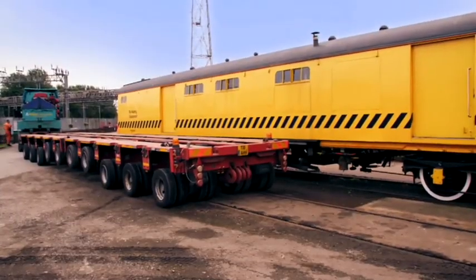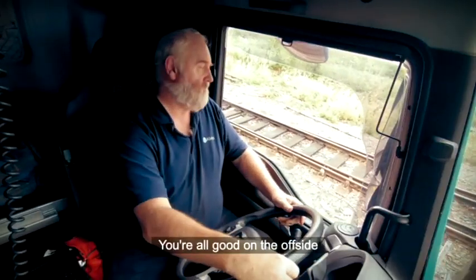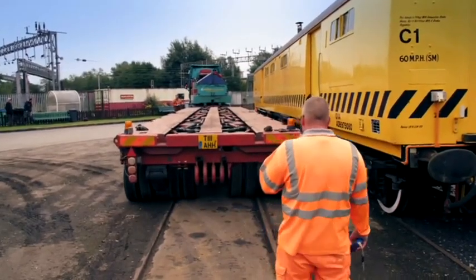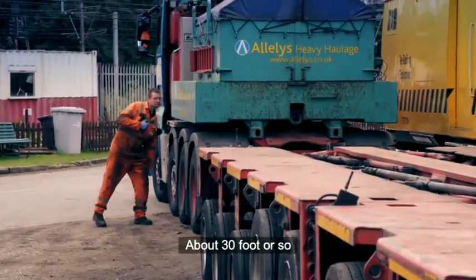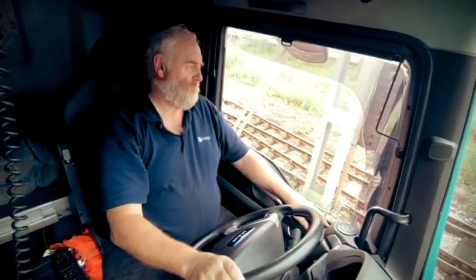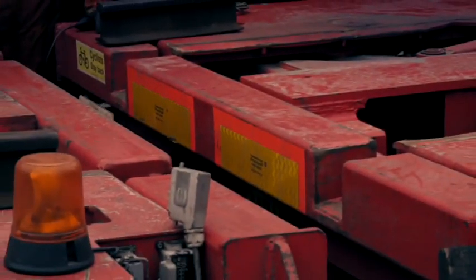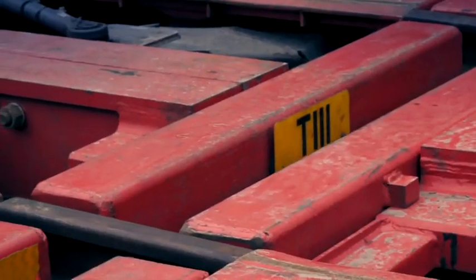You're looking pretty good there. You're all good on the offside. Go on. Go on. Go on. Okay, the back's sort of where it wants to be. Yeah, about 30 foot or so. Okay, all good, all good. Nice and steady now. Another foot. Hold it there. Same again. Keep coming. Keep coming. Whoa!